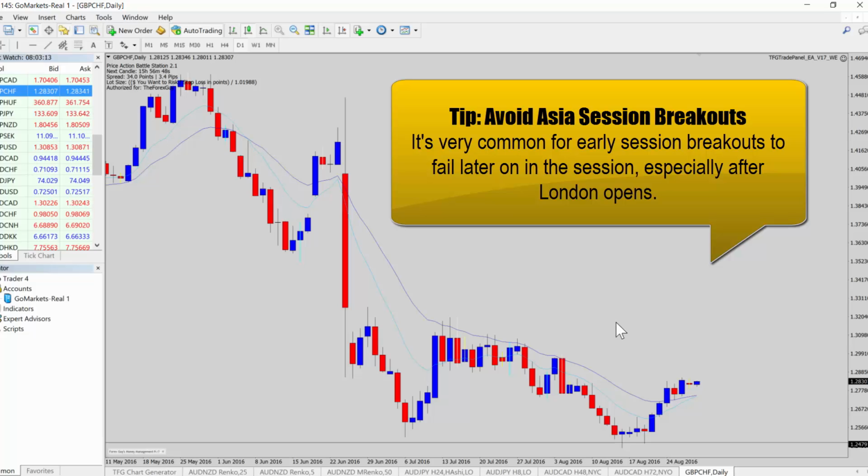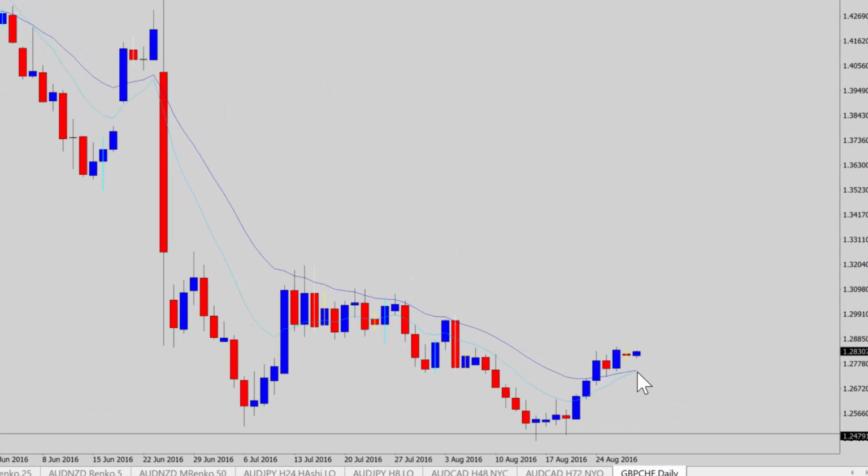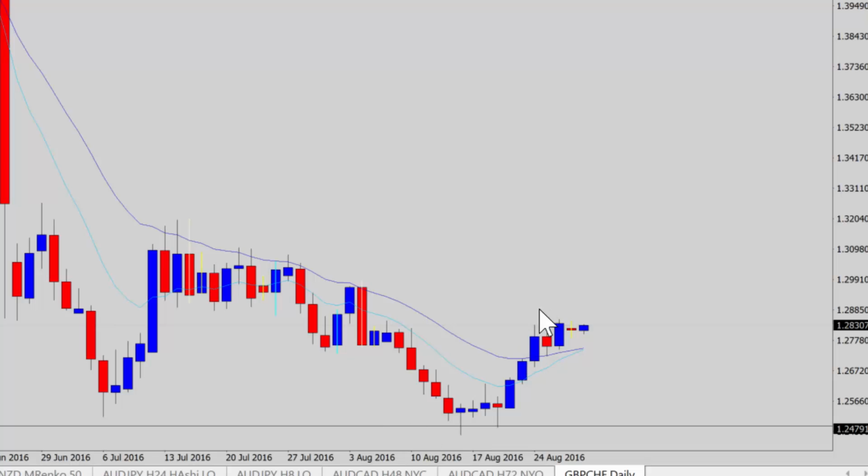But we're on the pound Swiss franc, and if this chart broke out in the Asia session, that'd be highly suspicious. So we just wait, till more towards the end of the Asia session, coming into London, even better after London, before we actually make any trading decisions. So we're pretty much at the end of the Asia session now, and what we've got here is this inside candle on the daily chart that's formed at a pretty interesting location.